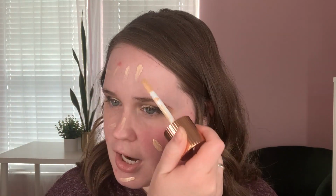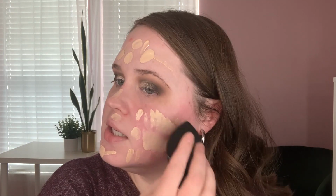It's even too dark for me to use as a liquid highlight, which I'm very, very bummed about, because I know a lot of people do that, but it's just way too dark. I wish I could use it like that. I'm going to take 2 pumps, a pump and a half of my foundation, dot this all over my face as well, and blend it in.